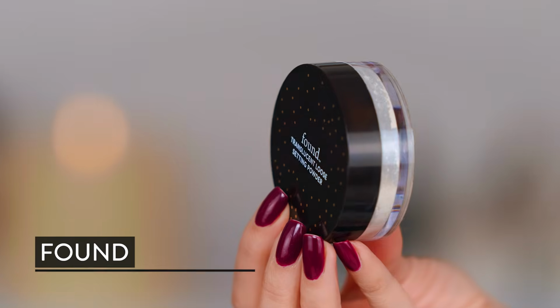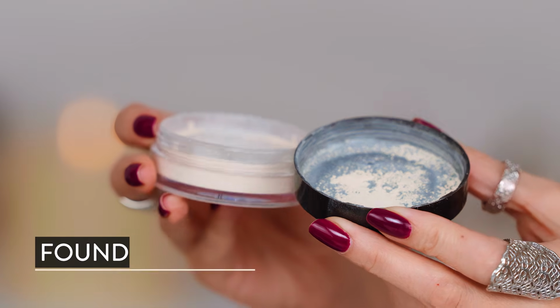I do want to go in with my new love, the Found Beauty Translucent Setting Powder. I really dig this so much.